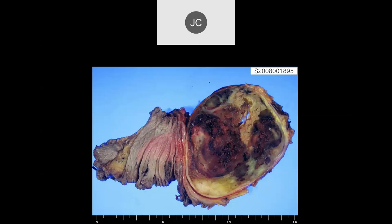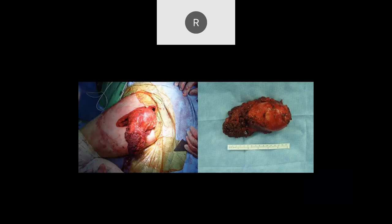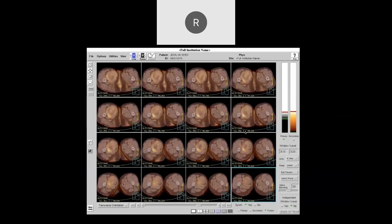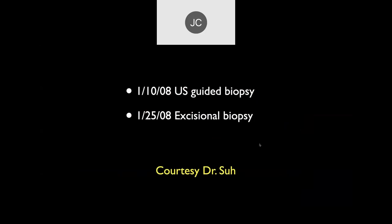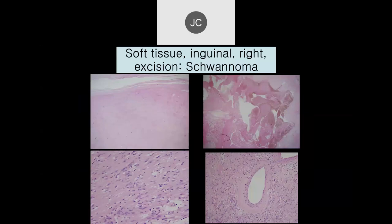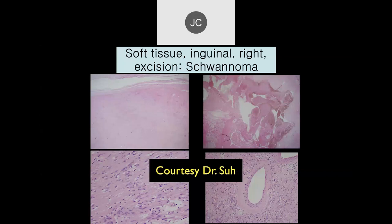It looks like there's some fat-like characteristics in there, but it's not very homogeneous. Yeah, not very homogeneous at all. You can see that it's very inhomogeneous on the MR as well, as opposed to the last case we had. And this turns out to be a giant schwannoma. Geez. When these get really large, which they can, they start necrosing inside, and then you can get a lot of inhomogeneity within them.